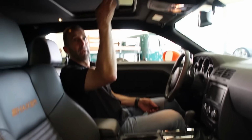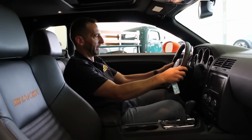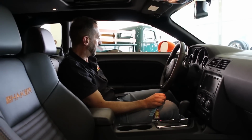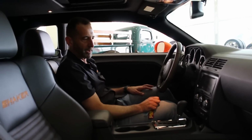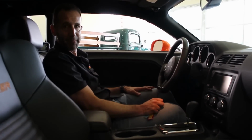This has a sunroof, power windows, power locks, great steering wheel, paddles if you want to shift the car, so you can put it in sport mode. You can shift the car if you like, power seats, power windows, power locks, keyless entry, push button start. I mean, it's just got so much stuff. Heated seats too. It's a really great car for the money.